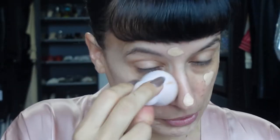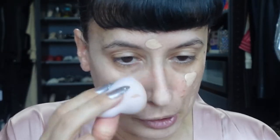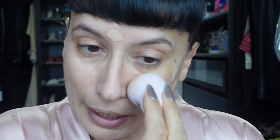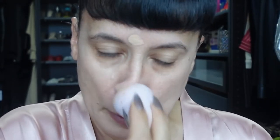And yeah, I'll just do that first. I don't like to apply too much foundation because sometimes you put too much and then you get that cakey look, and that's not very pretty at all. So I do like to apply just a little bit, and then if I need more, I'll just go on top and apply on top. Because it's always easier to apply more than to take out if you put too much, obviously. So yeah, I'm just gonna do that.